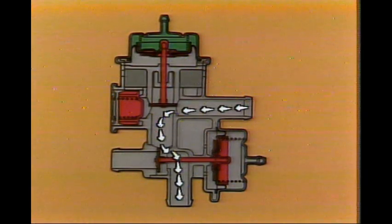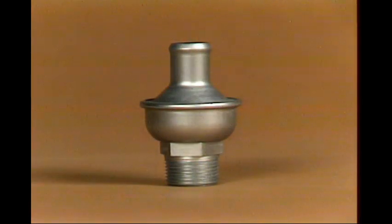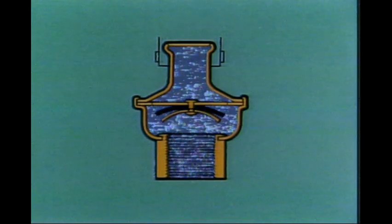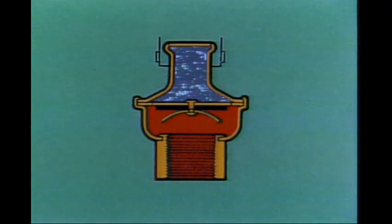The vacuum-operated diverter section of the valve switches airflow to the exhaust manifolds or catalytic converters as needed. The check valve is a spring-loaded one-way flow device which allows airflow into the exhaust while keeping exhaust gases out of the air delivery part of the system.